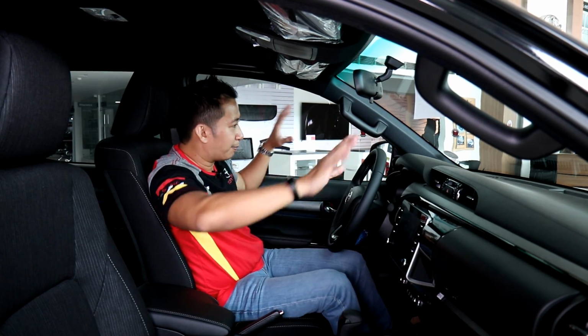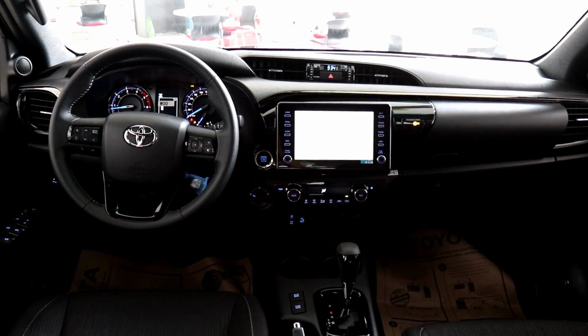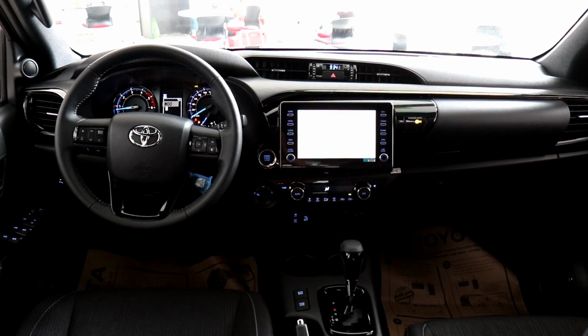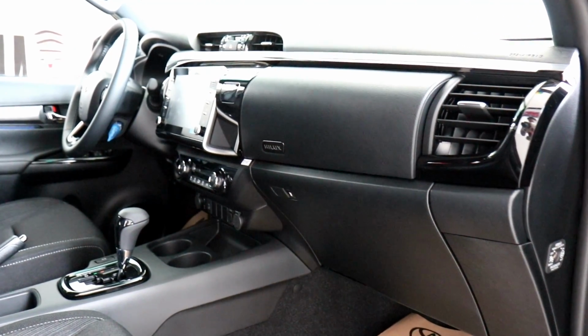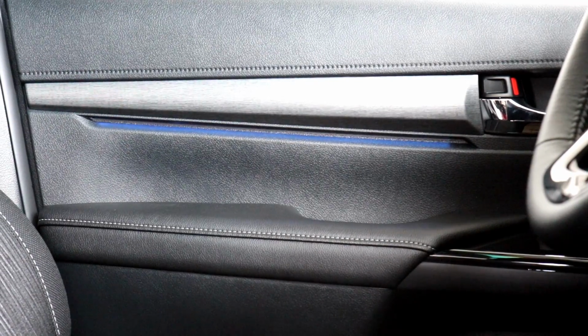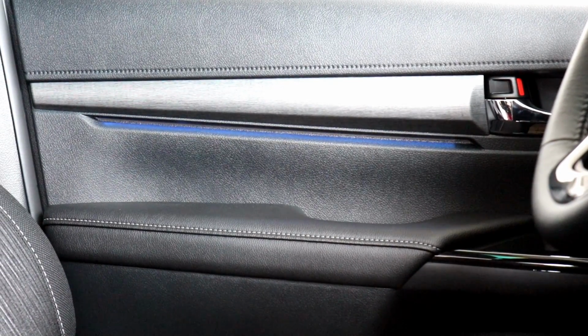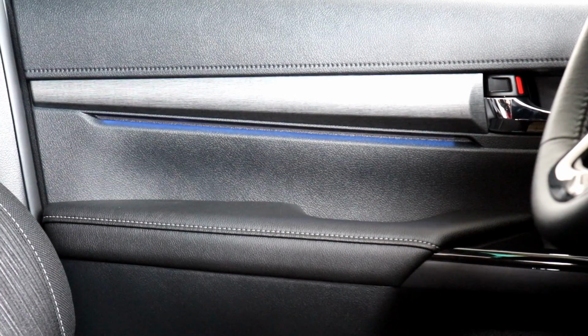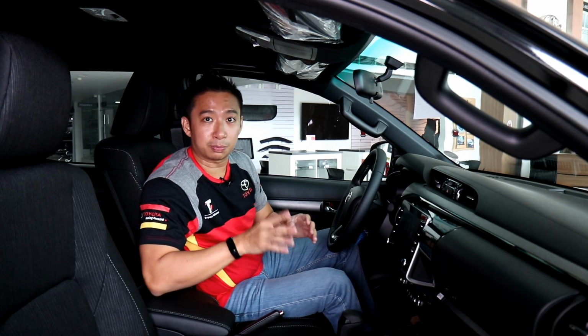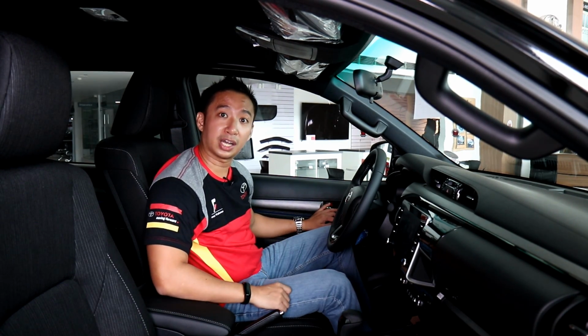Now, if you look at the cockpit layout, the cabin layout of this refreshed Hilux, it's pretty much similar to the outgoing model, except they spruce it up a little bit by adding these nice faux gray wood material here on your center dash and on your door panels. And your door panels even get some blue mood lights, which is keeping up with a lot of today's modern trends. Now let's head back to the back seat and see what kind of toys and space we can expect from the back seat of the Hilux.